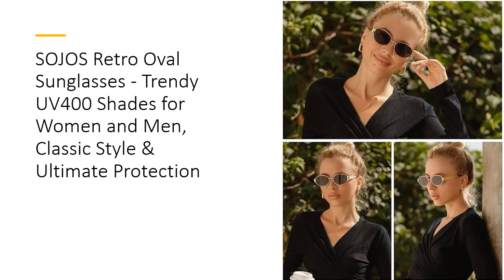Upgrade your eyewear collection with SOJOS Retro Oval Sunglasses. These stylish shades offer superior UV protection, versatile use for all outdoor activities, and a variety of lens colors to match your personal style. With their durable construction and high-quality materials, these sunglasses provide excellent value for money. Embrace the perfect combination of fashion and function with SOJOS and make every sunny day a stylish adventure.